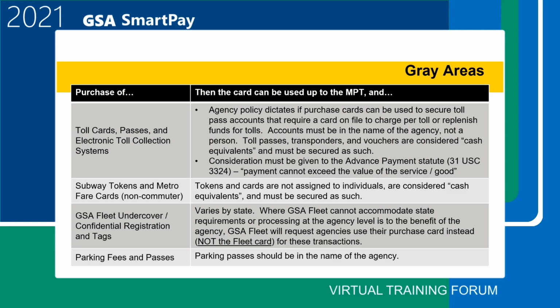When it comes to subway tokens and Metro fare cards for non-commuters, offices may use the purchase card to purchase subway tokens, tickets, and Metro fare cards for general use when employees commute across large metropolitan areas as part of their normal job duties, for things such as attending meetings, hearings, or other mission-related activities. Fare cards should not be assigned to individuals, but they should be checked out and returned to a controller. These items are considered cash equivalents and should be secured as such.